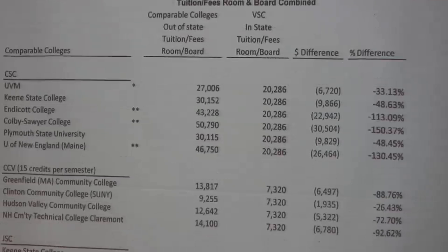And here is the final one that shows what a Vermonter would pay in-state versus out-of-state. And so using Castleton again, in-state would be $20,286, and if the Vermont resident decided to go to Keene State, they would end up paying $30,152. And so we use this to understand how our pricing is relative to our competitors or the comparable colleges.